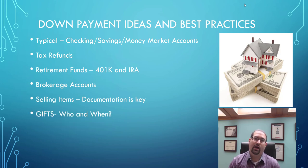Gifts. So a lot of buyers don't realize you're able to get a gift from a family member. It's very common, especially with first-time buyers, to have family help out with the home purchase. Almost all loan programs do allow for some sort of gift. So like I said, it has to be a family member, brother, sister, mom, dad, grandma, grandpa, aunt, uncle, cousin. It cannot be just a friend or a coworker. In a lot of cases, relative is the only way.